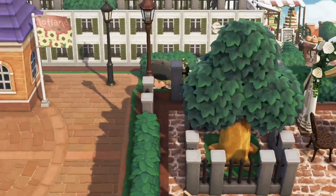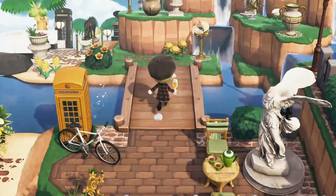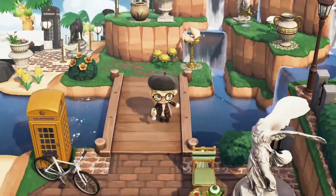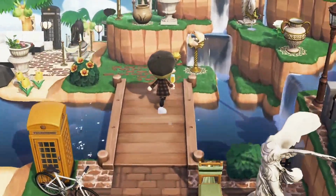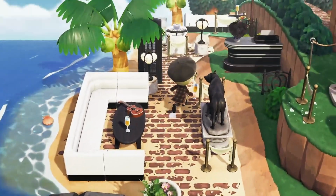Let me just check. I tell a lie. I forgot that there was more up here. Okay, so there's just this area back here. Wow. Again, so impressive. And oh, we're going into a more black area. Black themed area.